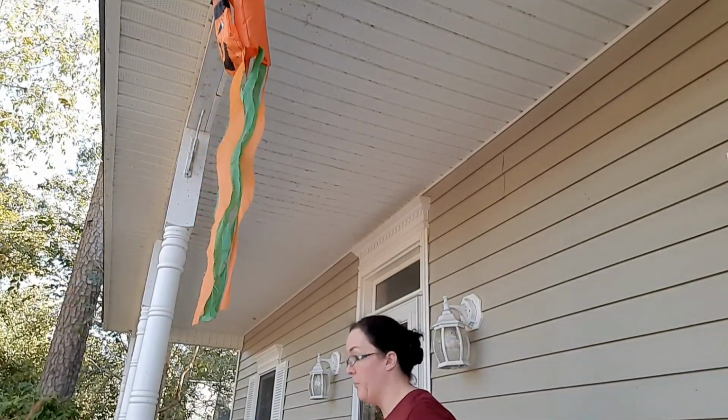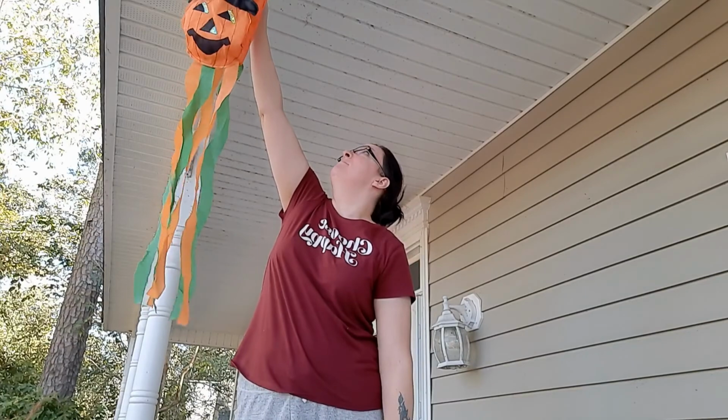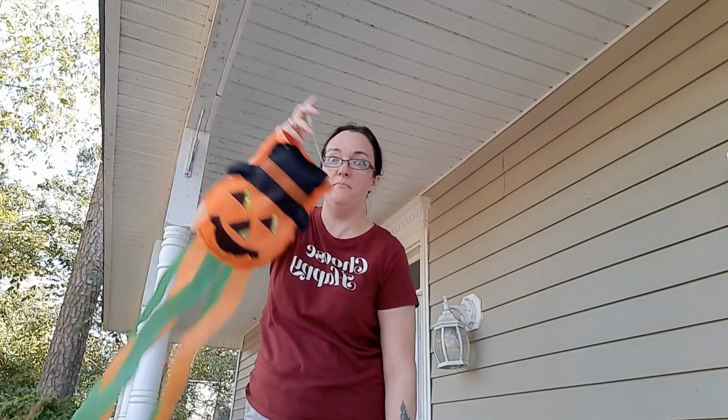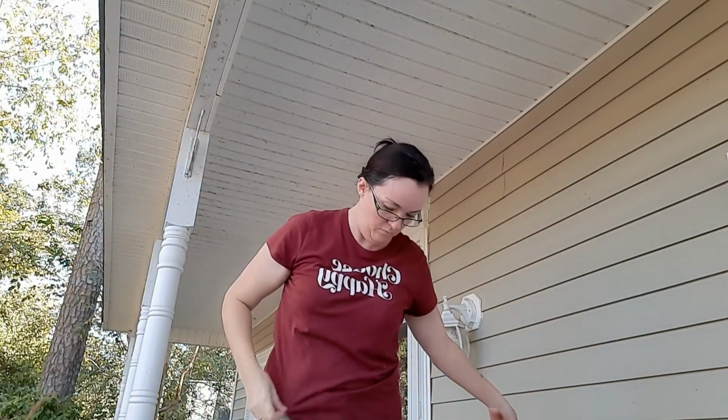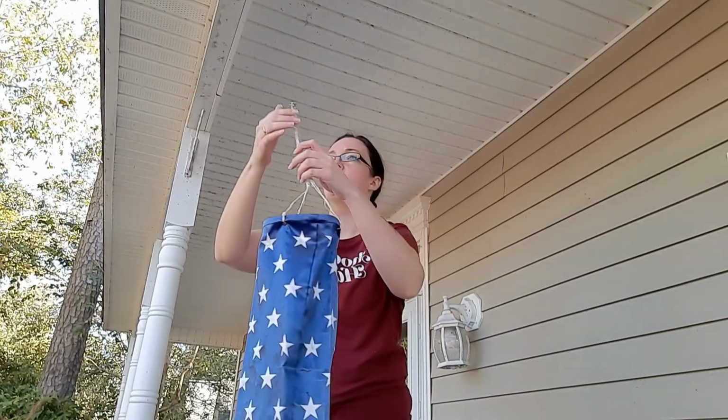All right, and here I am just changing out our windsock. I put the Halloween one up. It's time for it to come down. I'm going to put our flag one back up. I need a new flag, and I'm making faces at the camera. Don't ask me why. I don't know what I'm doing.